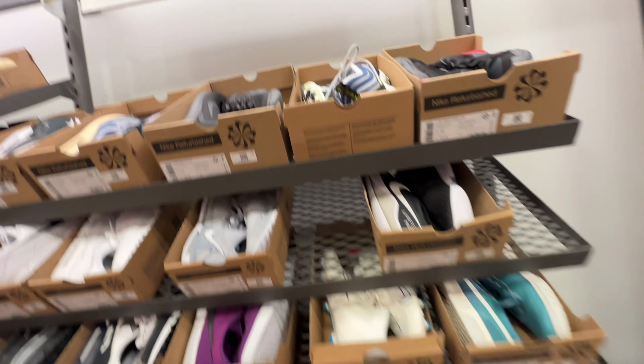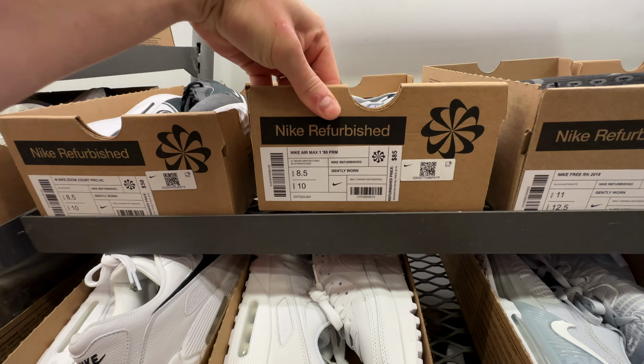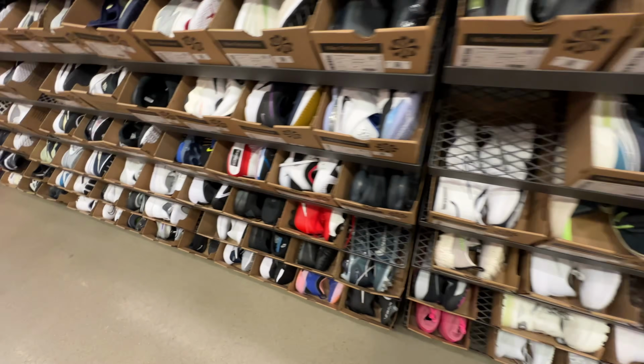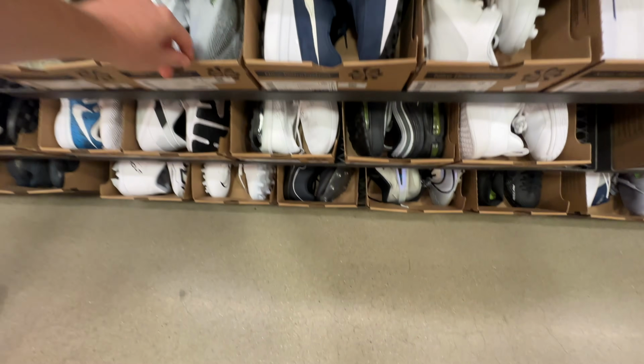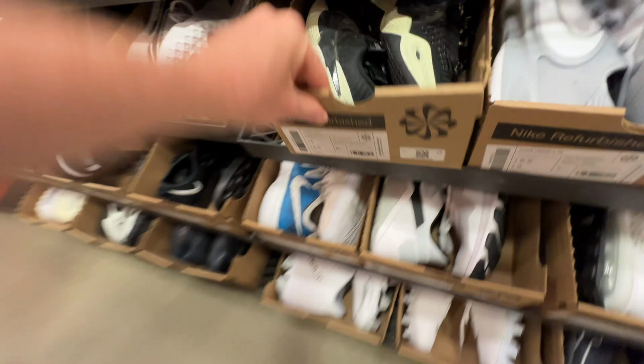So first stop, the Refurbished section. Got some nice Air Max 97s, some Air Max 1 PRMs, size 8.5 for $85. Not bad. These are actually dope. Nothing else over here. We've got a bunch of refurbished stuff here. The Refurbished section's huge. I'm not seeing anything crazy though. Wow, it keeps going. Like Huaraches, more Huaraches. Not seeing anything refurbished. Oh, we got the Cosmic Unities.